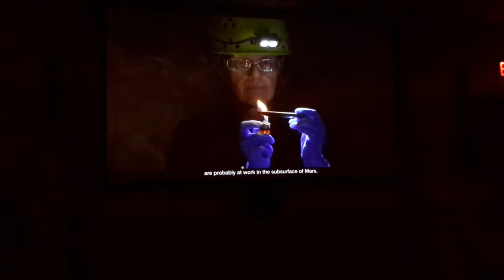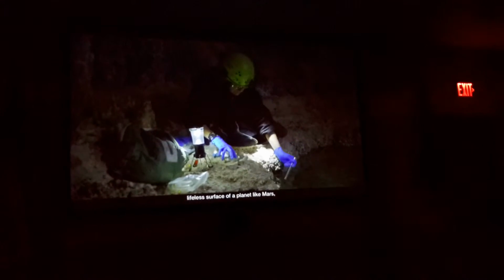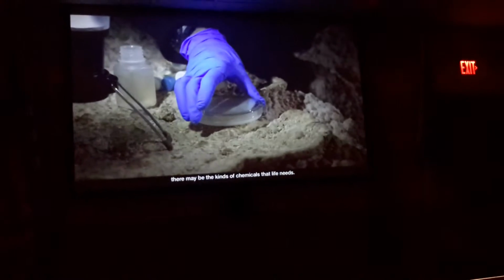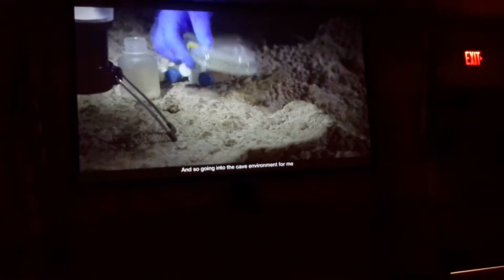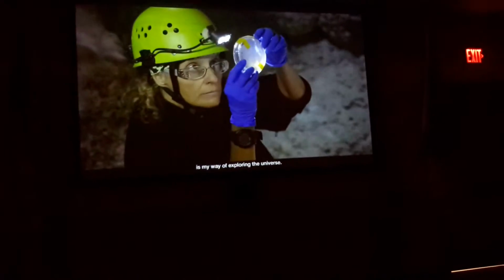Because when I look at Carlsbad, I often think about how the same chemistries are probably at work in the subsurface of Mars. This is state-of-the-art research of life on the edge. What we see is the apparent lifeless surface of a planet like Mars, and underneath that surface, there may be the kinds of chemicals that life needs. And so going into the cave environment for me is my way of exploring the universe.